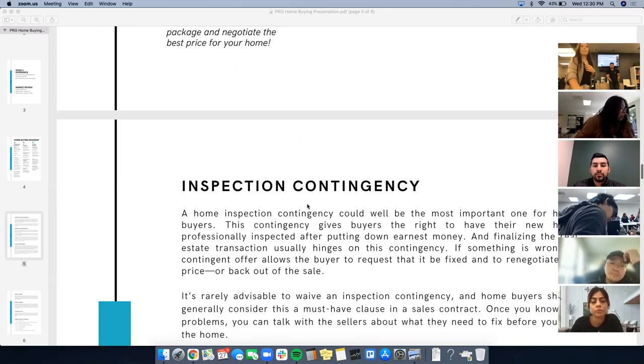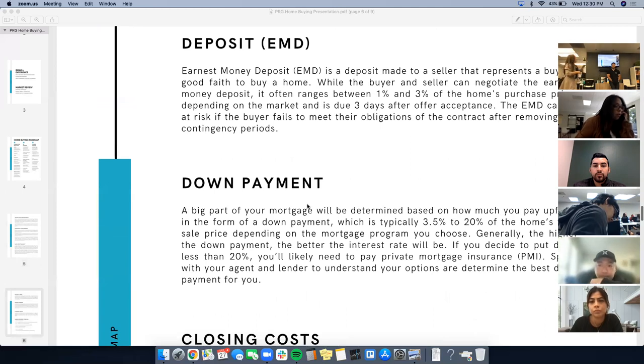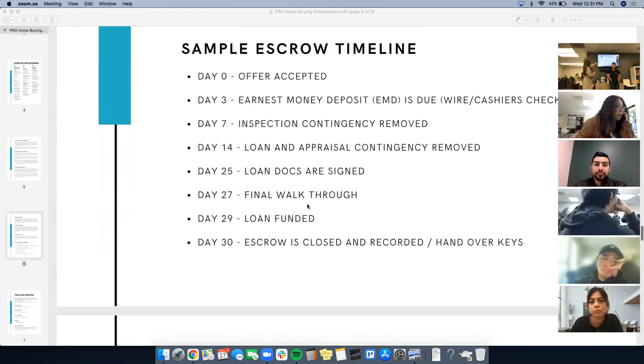Okay. Perfect. All right. So now jumping back down here, I do want to point out to you, Mr. Buyer, that the EMD, the 3% that's given up front, is going to get counted towards your total down payment. That portion is just given up front. So if you're doing 20% down, 3% up front, and then when we jump down here to the sample escrow timeline, the rest of the 17% would get wired over within the last couple of days before the close of escrow.